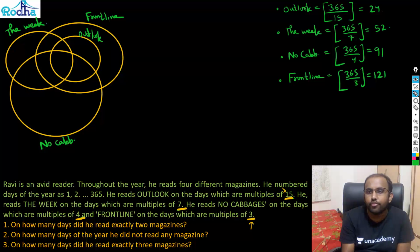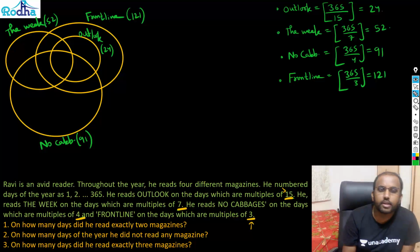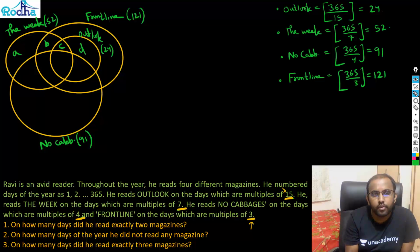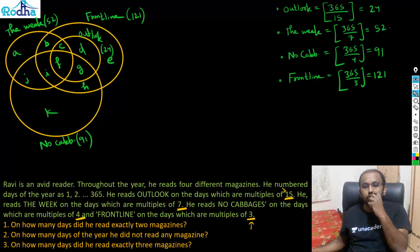If you observe, the week is basically 52 times. There are 52 numbers, actually. Front line is actually 121 times. Outlook is actually 24 times. And no cabbages is actually 991 times. Now once you see this data, let's try to put some variables and solve for it. Let's say I put this value as A, this as B, C, D, E, F, then G, H, I, J, and then K.